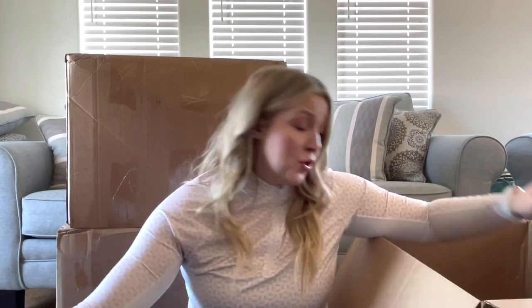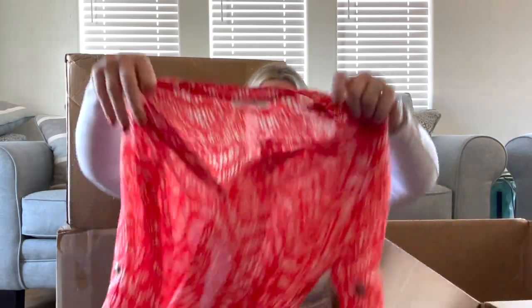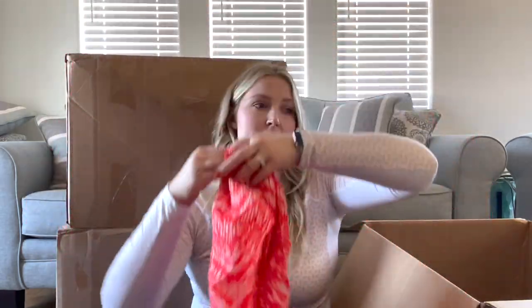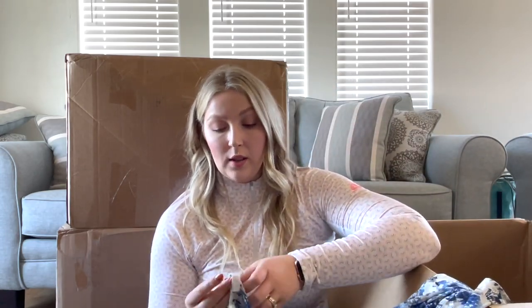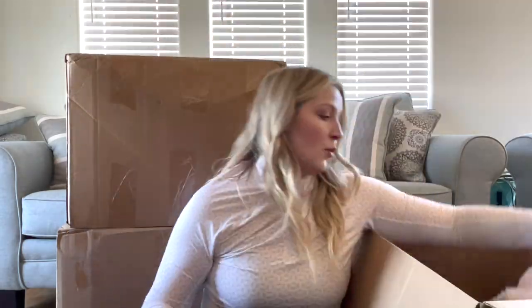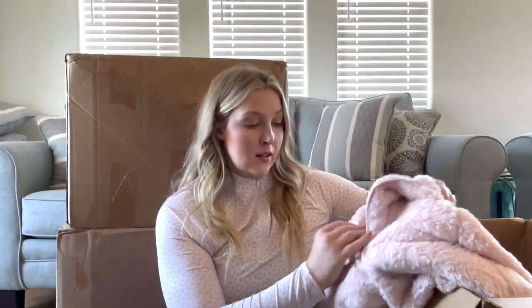This next one's another Time and True. This is Lush. And we've sold Lush before. It doesn't normally sell more than $20. Like it sells under $20 unless it's a dress or something like that. And this is also Lush, size extra small. Ooh, this is furry and fun. Oh, it's a Tommy Hilfiger.